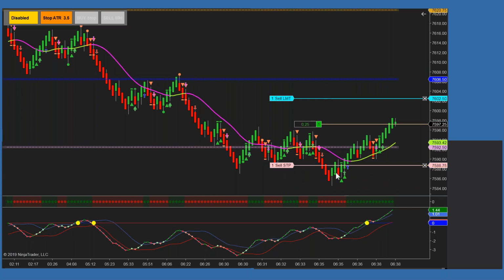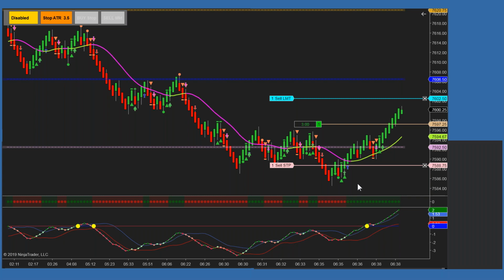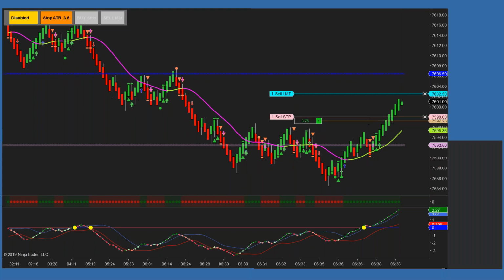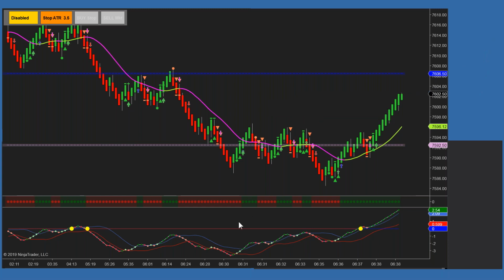I'll bring my stop up now. I'll use the crest here in the trend line to start. And as we get about three quarters of the way to the profit target, I will roll my stops up. There we go. Come on, a couple more ticks. See, had I entered on the hash mark, it would have been no problem getting to my profit target. Roll a little tighter still. Oh, one more tick. There we go. Hooray for us.